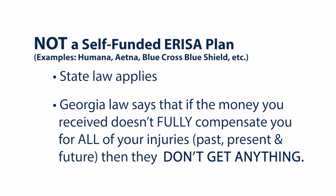And it's very, very difficult for health insurance companies to prove that you've been made whole if you settle a case pre-suit. So the made whole rule is Georgia specific. Correct. There probably are other states that have similar laws, but there are some states that say you have to pay it back even if it's just a regular health insurance policy.